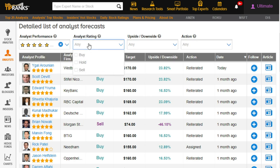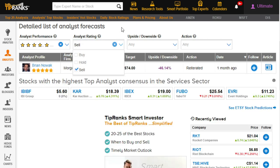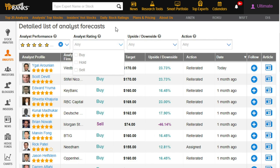But you can also sort by buy, sell, hold. So did I see there was one sell? Yes, there is one sell. And you can see the date was 1 month ago. And obviously this gentleman is very bearish on Etsy, as he's saying down 46%. But let's see what happens if we look at things on a more wide-ranging view.